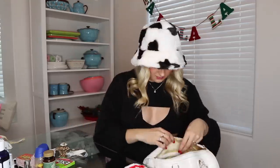Got more jewelry, a choker. I don't know why, cause sometimes I'll wear jewelry and then halfway through the day I'm like so uncomfortable. And so I take it off, throw it in my purse. More jewelry. I got these earrings. I got my Santa earrings.